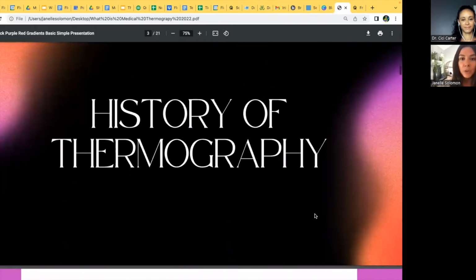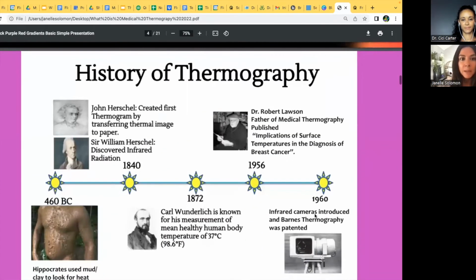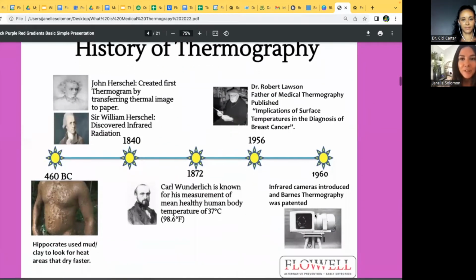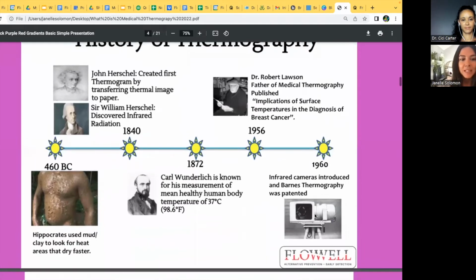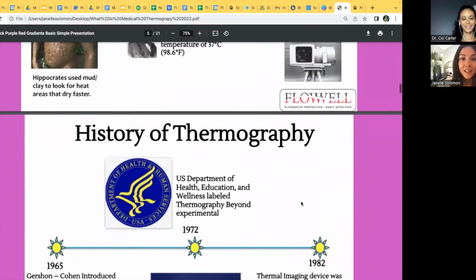And it's not new. So I'll go over the history of thermography. It's actually been around for a really long time. It looked a little different back in the day. So Hippocrates used mud and clay to look for heat on areas that dried the fastest on a patient's body. So that's interesting. We don't use mud or clay today, but that's how it all started.